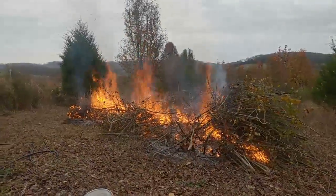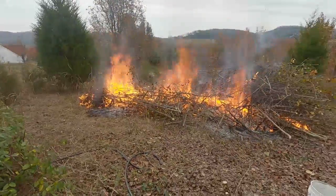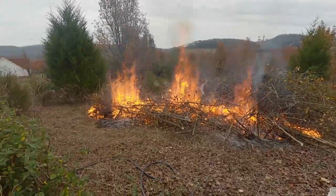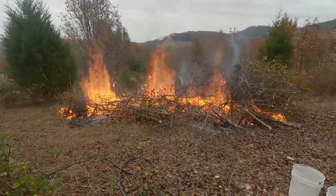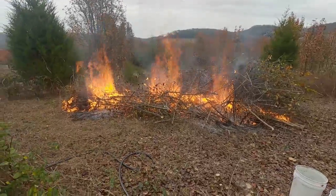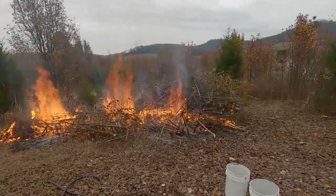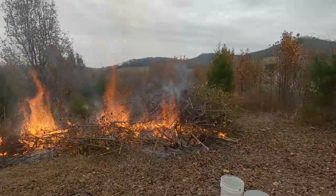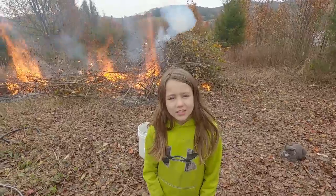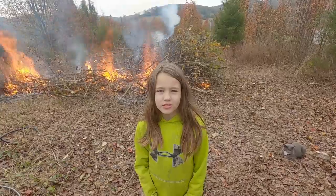Alright, so we're 10 minutes in. Chunk of it is done. Gonna end up spending most of the day pushing limbs in when it cools off a little bit. We're burning a big fire, and it's really hot, and there's a lot of old limbs on it and a lot of new limbs on it.